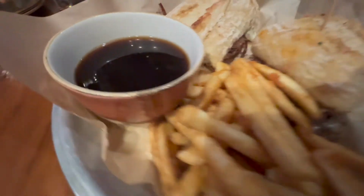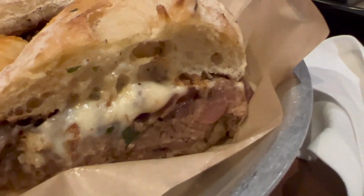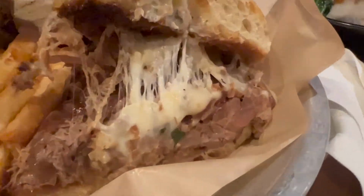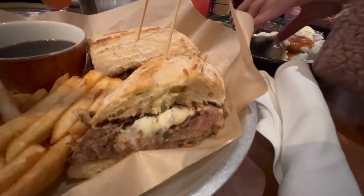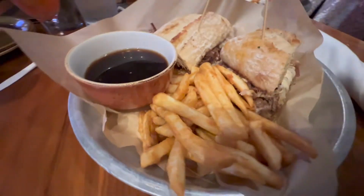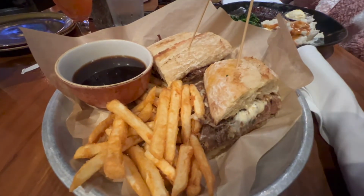Here is the pot roast beef dip that I got, and this thing was huge, you guys. It's the sandwich. They give you some dressing on the side, and of course some fries. And I love the sandwich, you guys. It was very good. Take a look at the inside. They put a bunch of meat in there and also a lot of cheese. So that was something that I really enjoyed, because every time I was biting the sandwich, you got to taste the cheese and the meat, and the sauce that they give you was very good. Dip your sandwich in there and it gives it a different flavor.